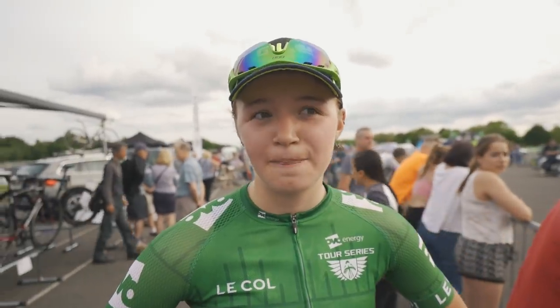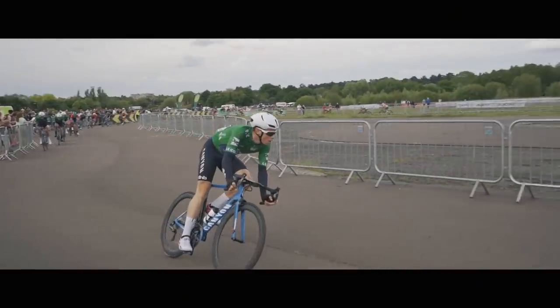First Tour Series out this year in the green jersey. Really? Well, I was nervous. We were going out and they said we need to get the team over, and I was like, wow, first one, better not let myself down. Very good. Well, great success. I've got the individual wins. Have you been on the podium yet? Yeah. Very good. Stink of champagne.